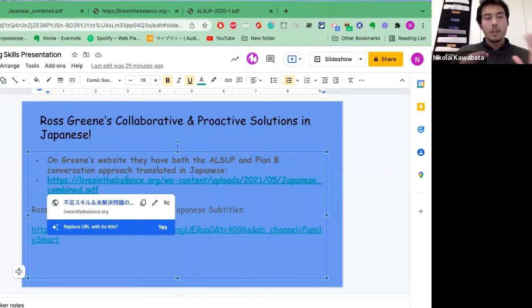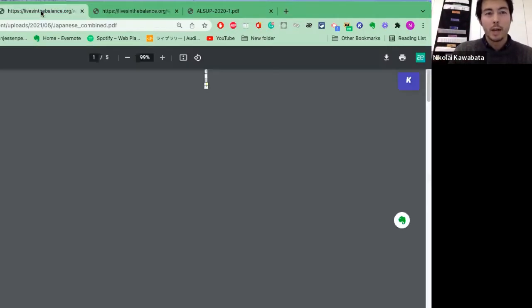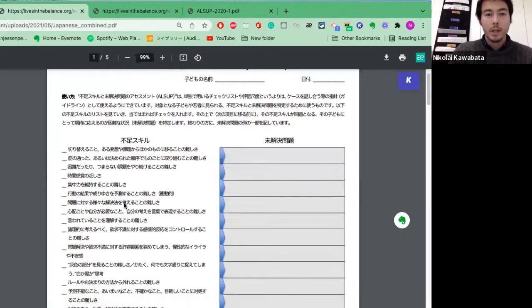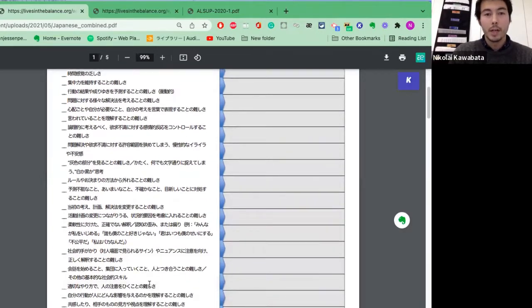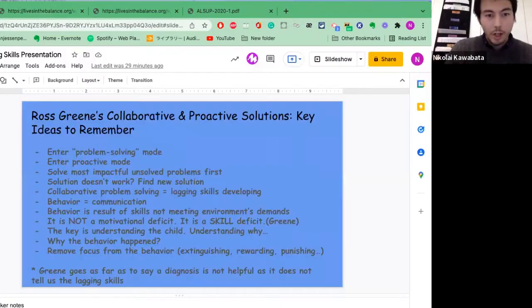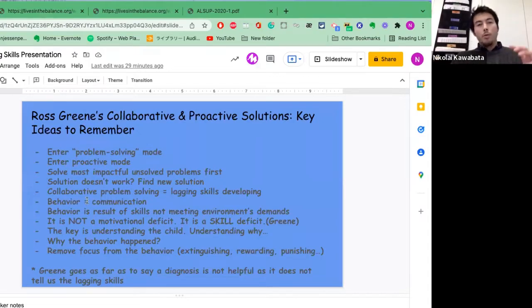So what are some key ideas that we need to focus on here? Because it might still not be totally clear what is meant by all this. Here's the Japanese version of all these skills that might be lagging for the student or child. I'll share my slides so you'll be able to see this link as well. Okay, so what is Ross Greene asking us to do? Hopefully I can make this all more clear right now.